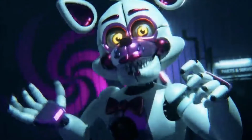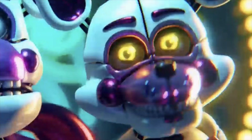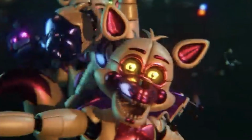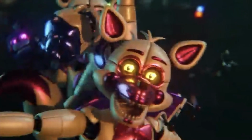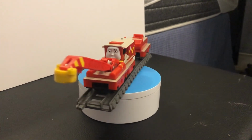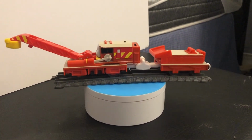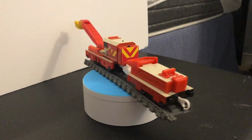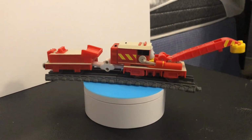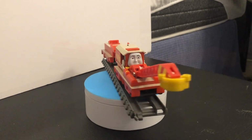Okay, so the next item is a Trackmaster character that I've wanted for so long, and I finally got one. It's, at least in my opinion, one of the best Trackmaster models ever made. That being the Hit Toy Company Trackmaster Rocky. I am so excited to have this character. It's one of the coolest things Trackmaster has ever made. The detail is incredible, the design is amazing, and best of all, it's motorized.